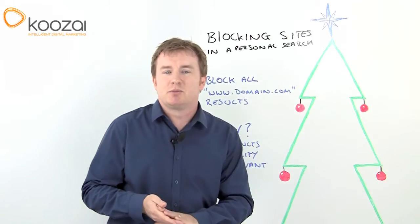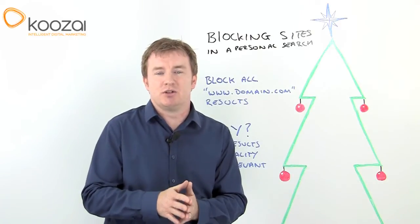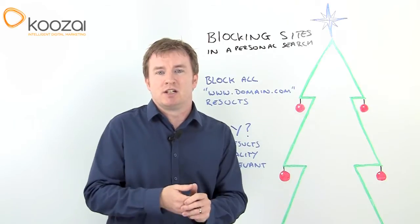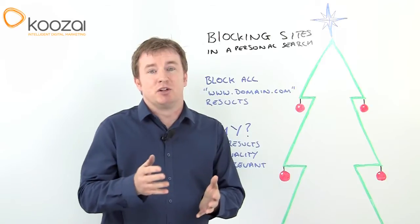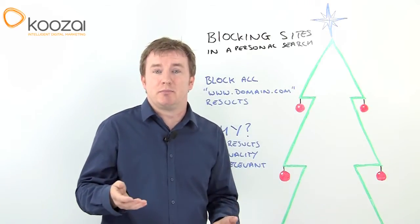If you click on this, that domain will now no longer appear in any searches that you carry out for any results that you look for. So if next time you look for cars, that domain won't appear. Next time you look for restaurants, although probably not as relevant, the domain still wouldn't appear.